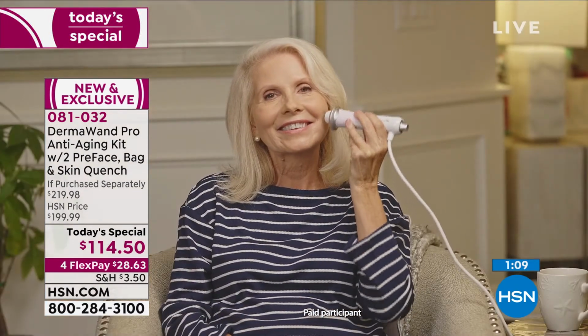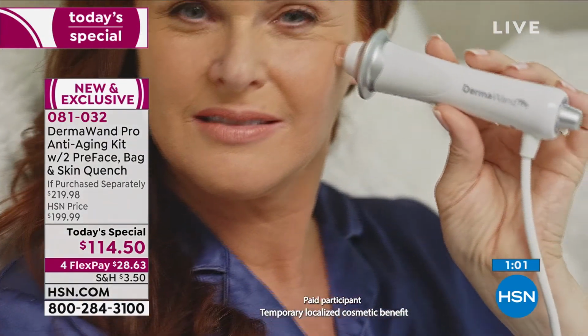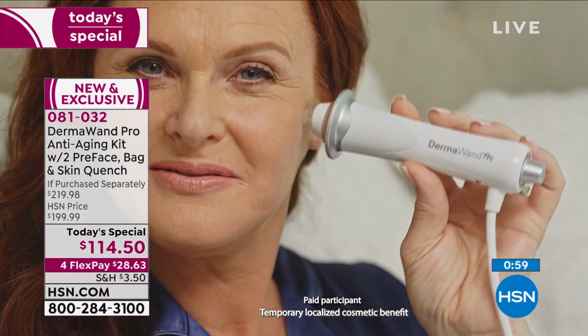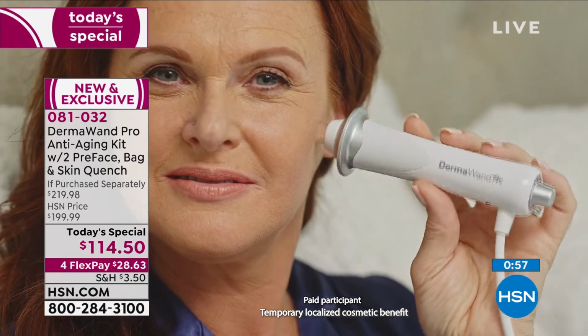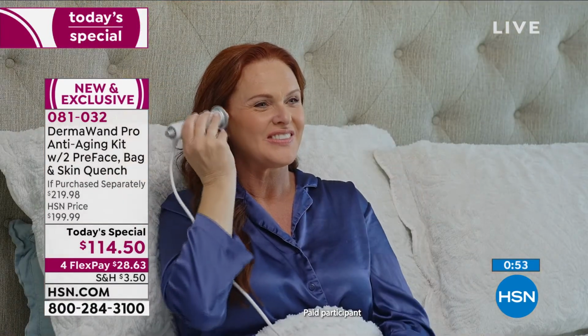When I use the DermaWand Pro, it's so simple and easy to use, and I can use it in the privacy of my own home. I just feel like I look better immediately. DermaWand Pro is an entire beauty treatment. It just uses microcurrent that massages my skin to increase the circulation. I can tell a difference the moment I use it. It's so simple and easy to use. I love that I can use it in the privacy of my own home.